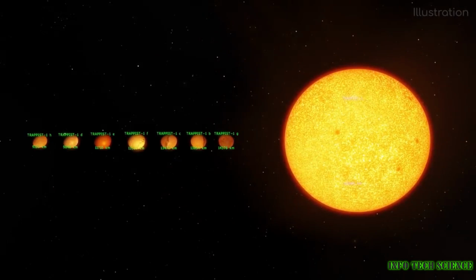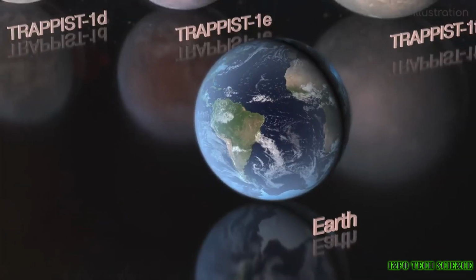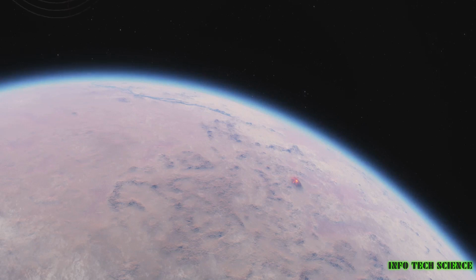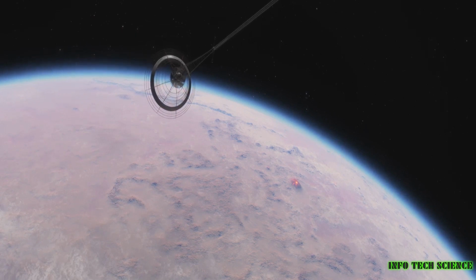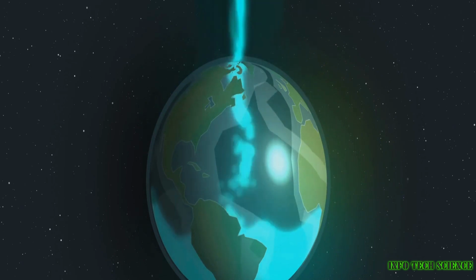Imagine the cosmic paparazzi: 7 Earth-like planets, 3 in the Goldilocks zone. That's the sweet spot where liquid water might flow, and life could throw a celestial soiree. Now there is a strange thing: Trappist-1e is losing its atmosphere faster than a comet streaking across the Milky Way. Without that cosmic raincoat, liquid water slips away like stardust through cosmic fingers.